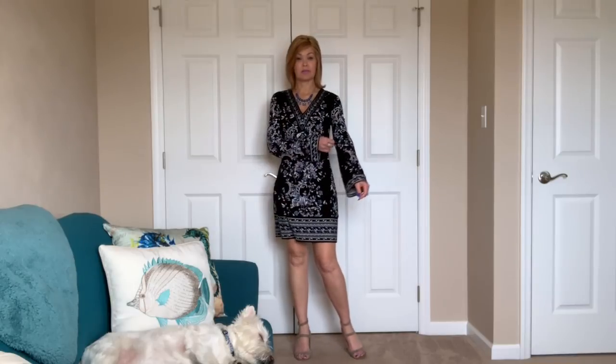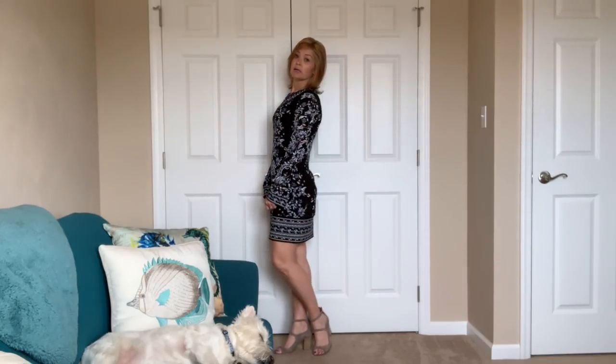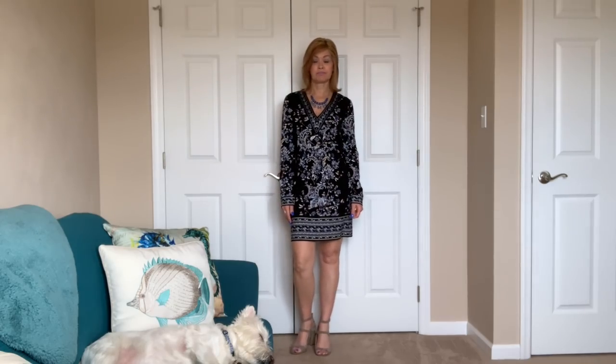Super easy dress. I love this dress. I've had it for a long time. I can wear it for work, casual, those type of things like banquets. And I think it's good for almost any occasion. So I really like it.